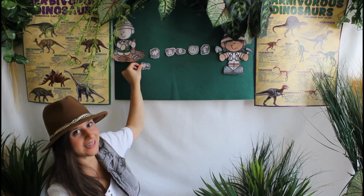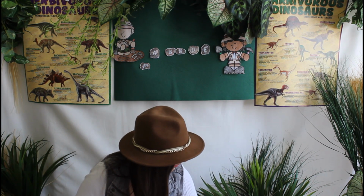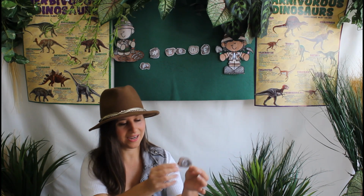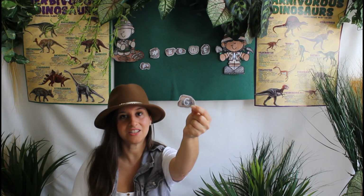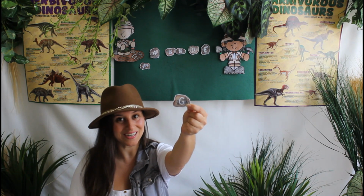Wow, we're building a dino library of letters. Pretty cool. Dig and dig for dino bones. What letter will we find? I spy letter G. The G says G. Every letter makes a sound. Great job.